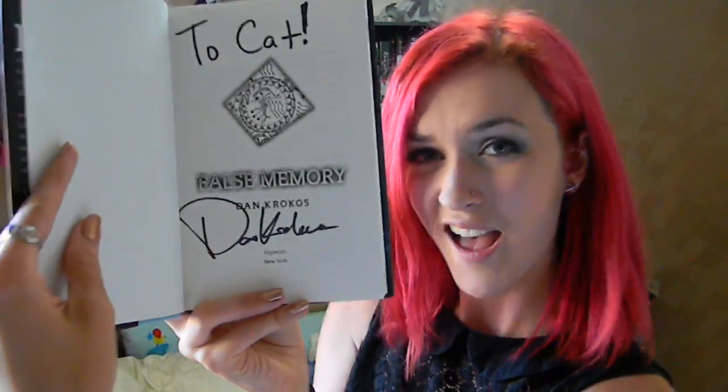I also have The Little Red Writing Book, 20 Powerful Principles of Structure, Style and Readability. Why not? I also have False Memory by Dan Crocos. I got this one signed as well. Jeffrey and Jeremy took me to this book event with middle grade authors and Dan Crocos was there, so I got this signed. Yay! Origin by Jessica Curry.